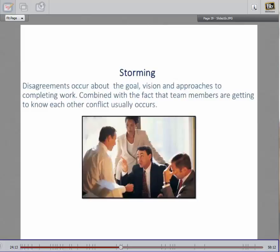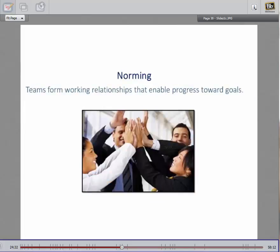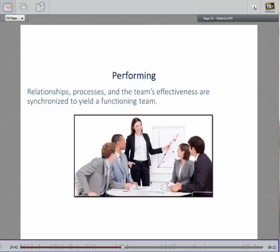Storming occurs when disagreements about the goal, vision, and approaches to completing the work happen. You combine this with the fact that team members are getting to know each other, and conflict will usually arise. Next, the team forms working relationships that enable progress toward the goals, and that's called norming. And then teams function and perform as assigned, hence the word performing defines them.